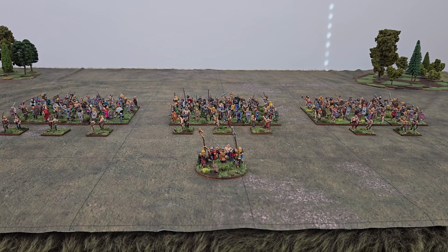But in the meantime, January, February, and now we're at the second half, the end of March, I have the completed Germanic division in front of you. So February and March were extremely good painting months for me.